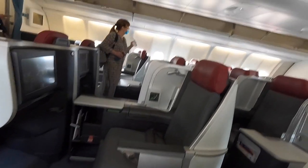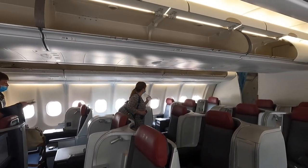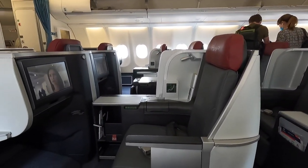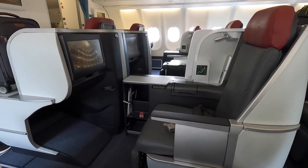First impressions of the cabin and seat 3A are rather good. The cabin looks a little outdated as it is the same one used by the previous owner, Aeroflot, but it still sports the Air Serbia color palette.